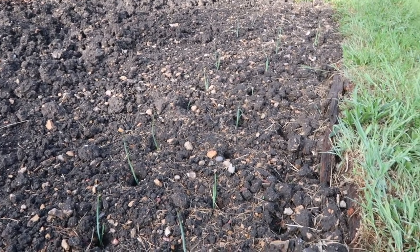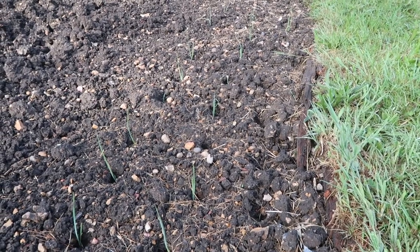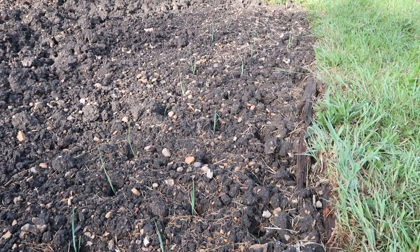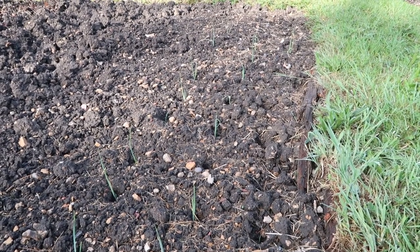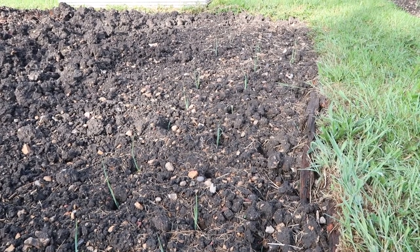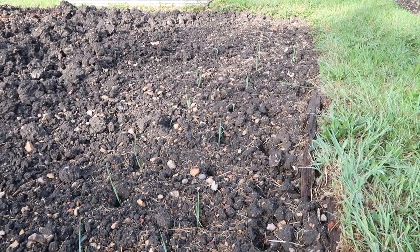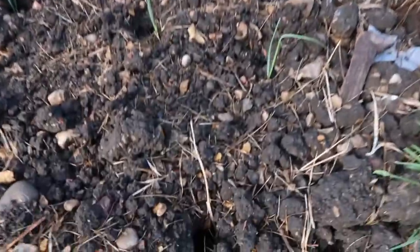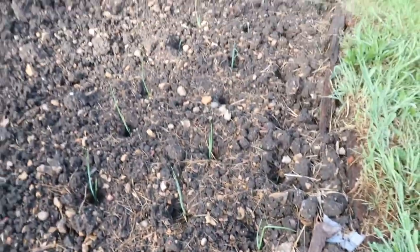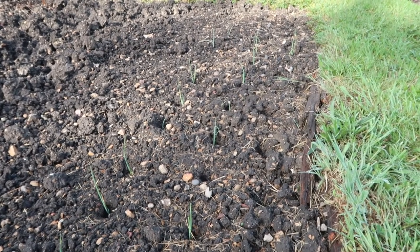Now there are a few which are down in the holes, so it's probably about half. Let's be generous and say half of them have survived, and half of them have just, I'm guessing, been nobbled by slugs, but I don't know that for certain because I just can't see them in the holes. Let me show you that one, you see there's nothing in there, and I don't know quite what's happened, so a bit disappointing with this year's leeks.